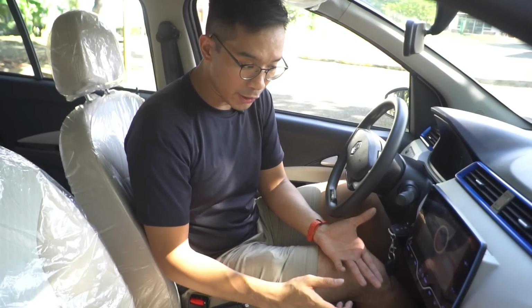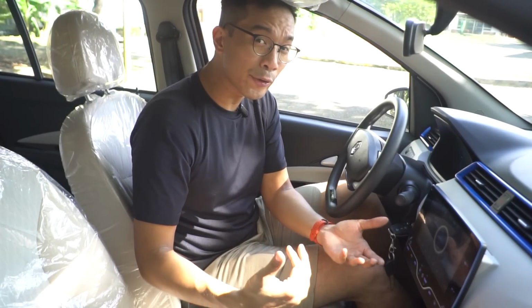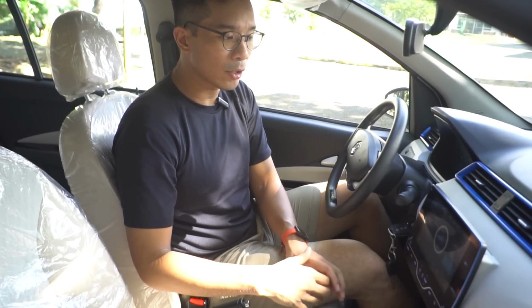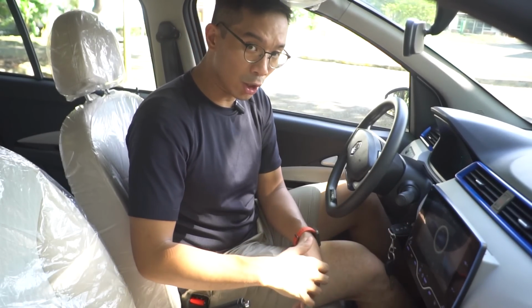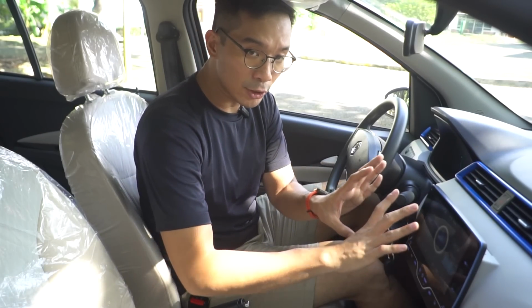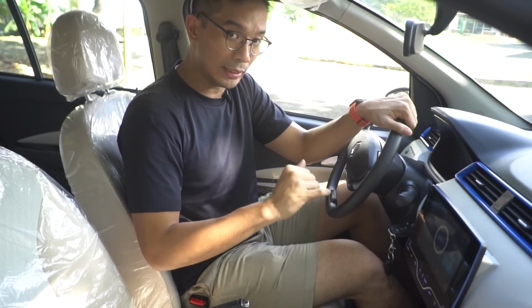But the thing is though, there is a bit of a learning curve, meaning for you to activate your air conditioning, you actually have to turn on the entire thing first, which means the radio goes on as well, which means your display is seen as well before you can turn on the aircon. Same goes if you have to turn it off or if you have to adjust the temperature, you have to turn everything on first before you get going with what you need done.